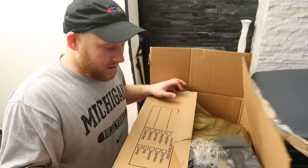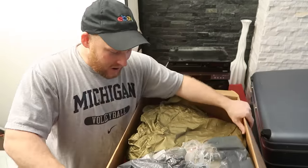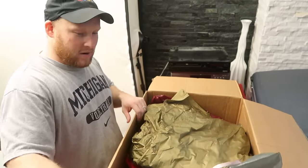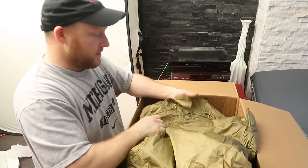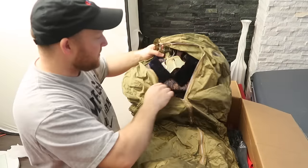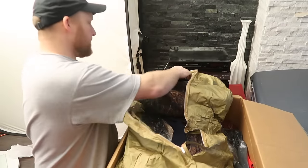It doesn't look heavy, but they are. Okay, let's do this. Another clothing box. Holy cow. All right, let's get into this. All right. So again, packaging's amazing. And this stuff's got some little flair to it.